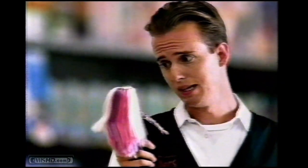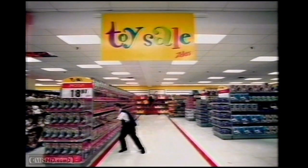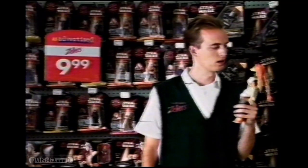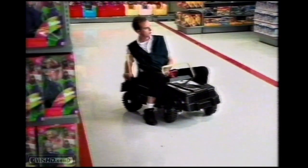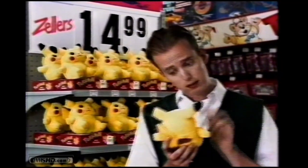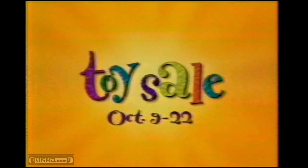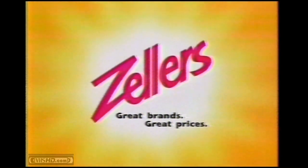Goodbye, Happening Hair Barbie. I learned a lot about style from you. Yes, I did. Don't tell Ken. Better little chats. Goodbye, Cookie. Bye, Jar Jar, you chatty little freak. Hey, who needs a lift? You're a nutcase, aren't you? It's time for you to go. Goodbye, Pikachu. Today's the big day. I'm gonna miss you. I'm gonna miss you too. Save like never before. Hundreds of hot toys on sale now at Zellers.